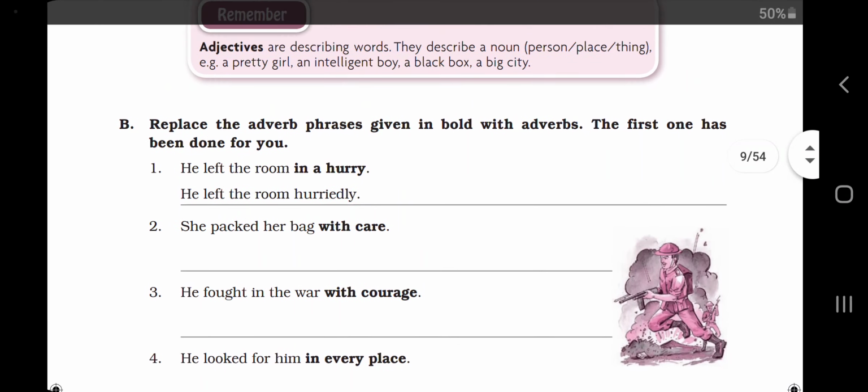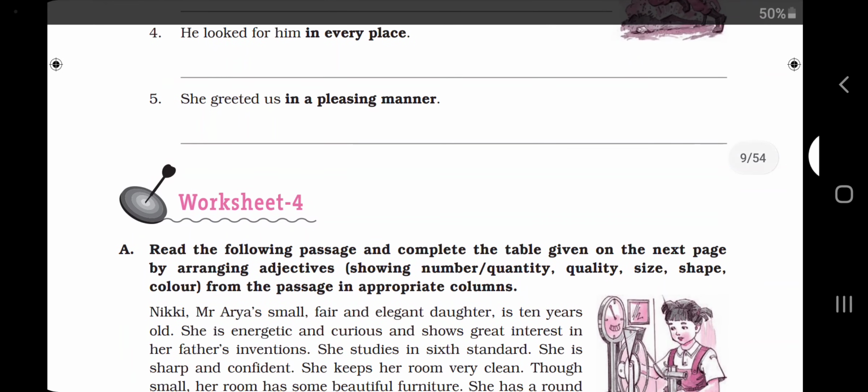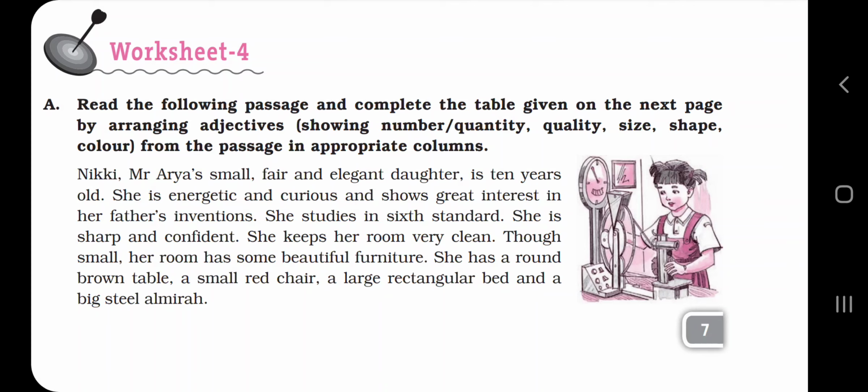Everyone, we were doing this worksheet of putting it together, and now we are moving to worksheet 4. Let's see what we have to do here in worksheet 4. Read the following passage and complete the table given on the next page, by arranging adjectives. Now we have to study adjectives. What is an adjective? It describes a noun, it tells more about the noun, showing the number, quantity, quality, size, shape, color from the passage in the appropriate column.